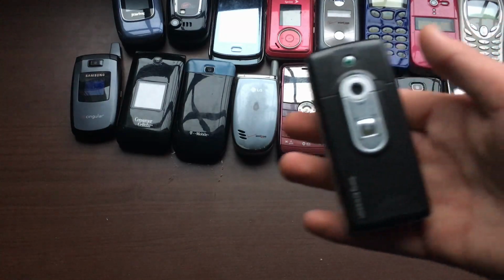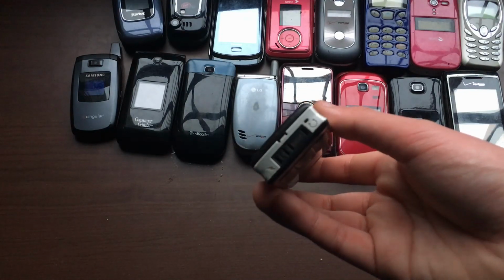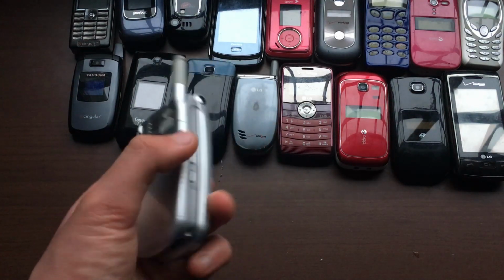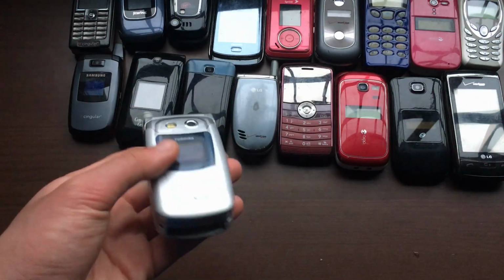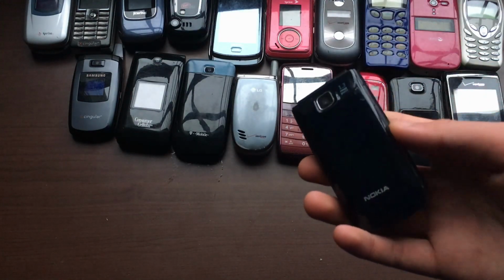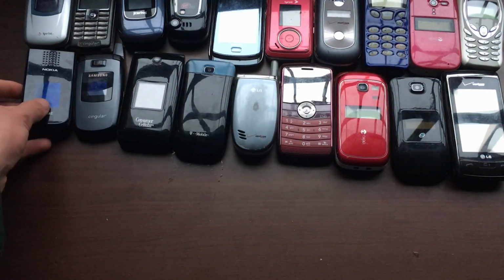Then we have this Sony Ericsson. This also doesn't have a charger, so I can't really test it out, but I figure it will work. Next is this Toshiba Sprint Audio Vox phone. I don't know if it works or not because I don't have the charger for it, but I probably think it would. Next is this Nokia 2620 Flip, I believe. This doesn't have a charger, and I don't know if it works.